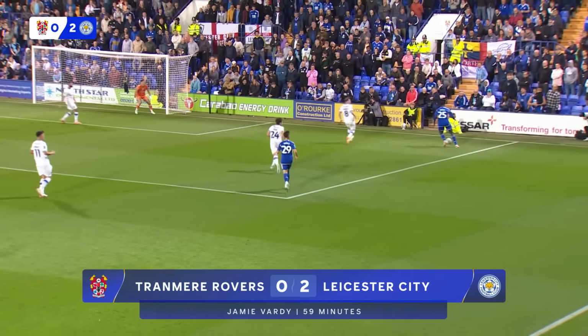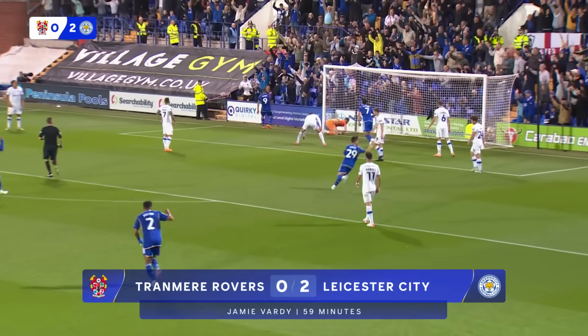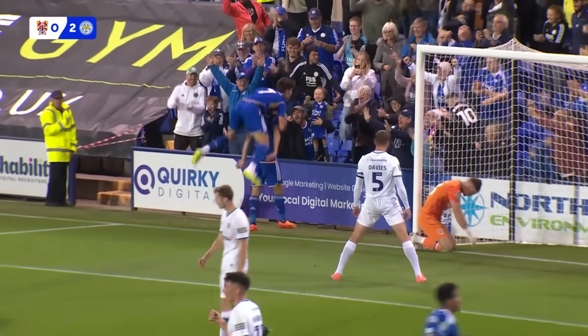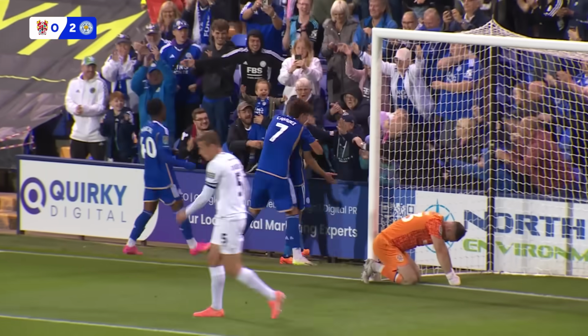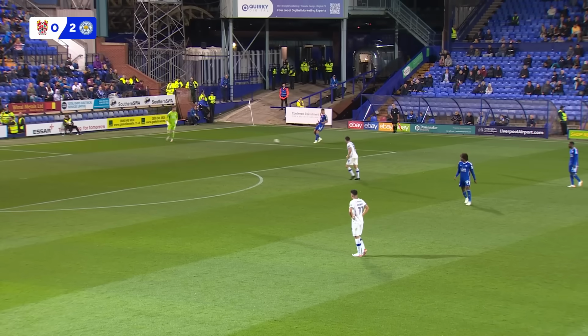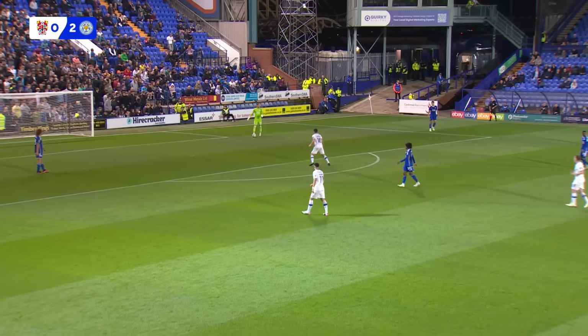This time, Sean Cassaday, lovely driven pass out the far right-hand side, and Yunus. And then it's Wilfred Ndidi again making that defence split and run down the inside right channel. Just keep doing the right things. Try and get the third.